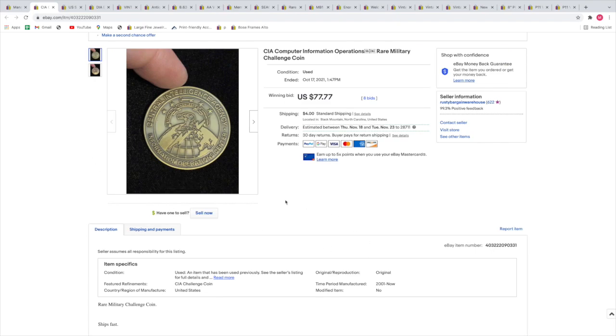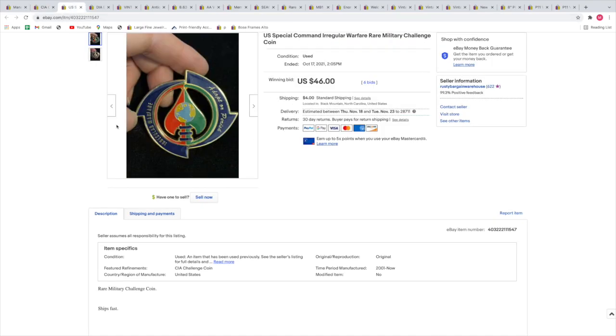And I put these up individually, and man, I have been super impressed and excited about what they have sold for. This one alone sold for $77. Guys, I paid $80 for the entire lot. So this one coin almost made me all of my money back. Moving over, another one sold for $46. Now I'm into the profit with just 2 coins out of 114.